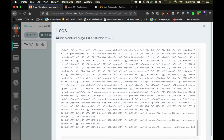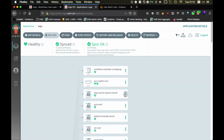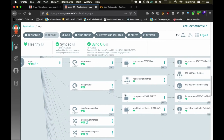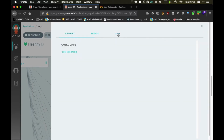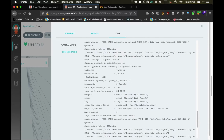Now, inside Argo, I defined a failure condition and a success condition, so all the jobs need to be complete successfully for things to move on. And I can actually investigate this in more detail if I look at my HTCondor operator within Argo. So here I'm looking at the Argo CD UI, where I also see the logs of the other pods.